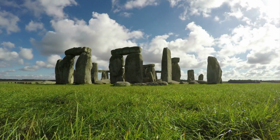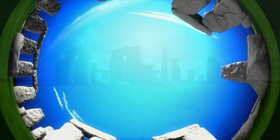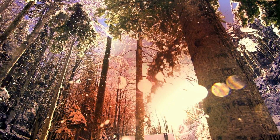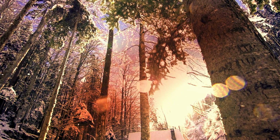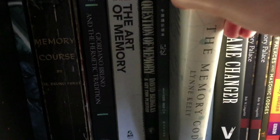So let me speculate a little bit and talk about Stonehenge. There's some reason to believe that Stonehenge was a visual memory technique to help remember something about the seasons, and there may even have been ways that people looked into patterns in the stones that helped them remember things that they would teach others when they were having gatherings in that area where Stonehenge was built. Now, if you want to go down the rabbit hole of those speculations and what may or may not be true about that, definitely read The Memory Code by Lynn Kelly.